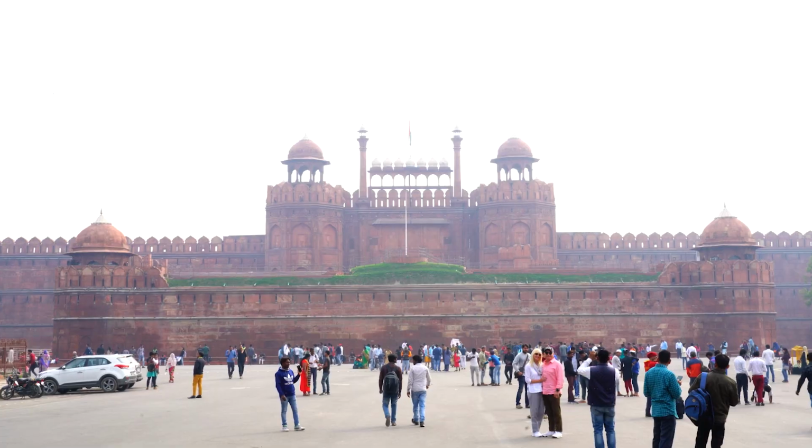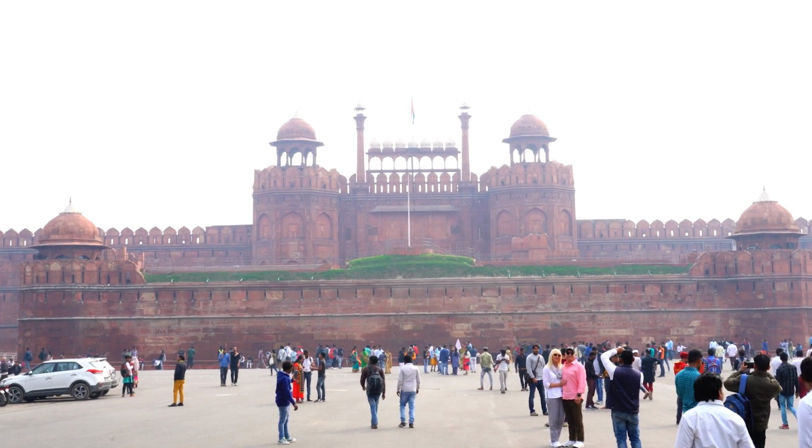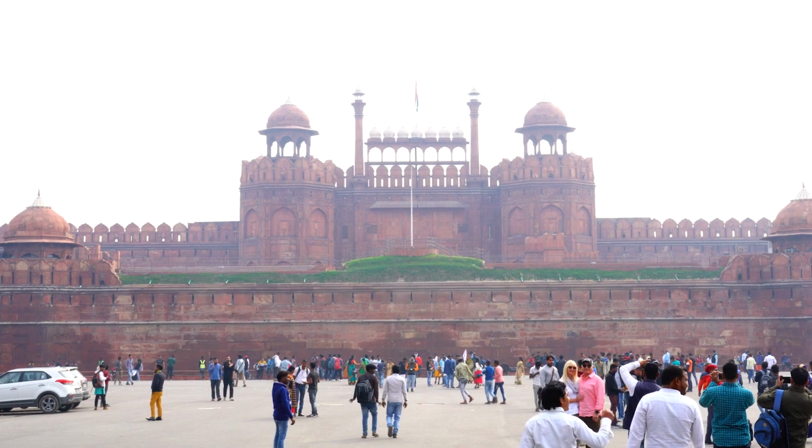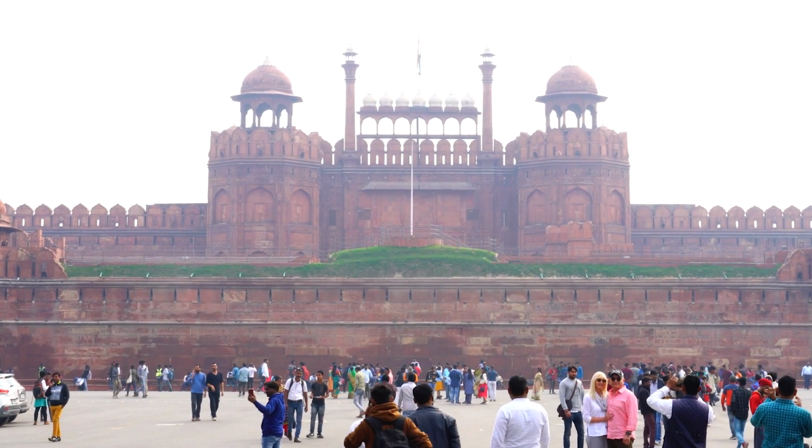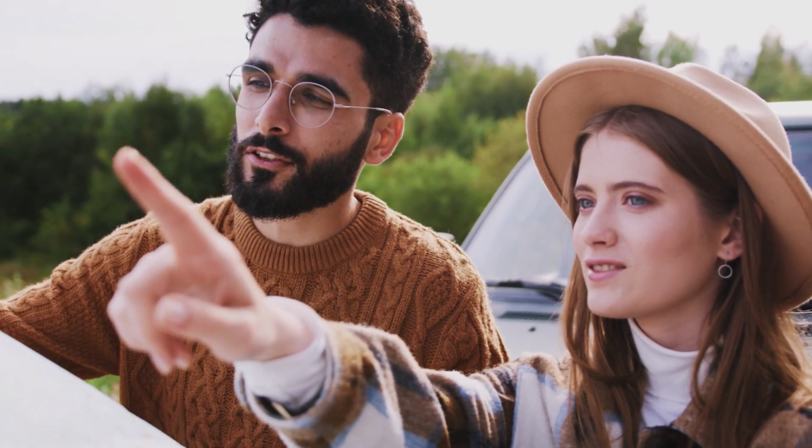Another important factor to consider is tourist activity in the area. The most successful Airbnb properties are often located in popular tourist destinations. By being situated in a desirable location, you can attract more guests and potentially command higher rental rates.